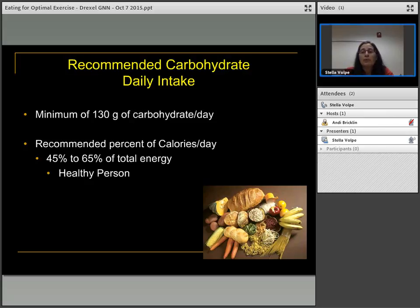The recommended percent of total calories that we should consume are about 45 to 65% of our total calories for a healthy person as far as how much carbohydrates they should consume. So, for example, if a person requires 2,000 calories, 50% of that is going to be about 600 calories a day that come from carbohydrates.